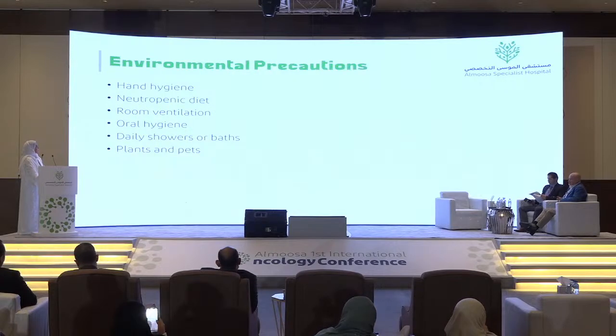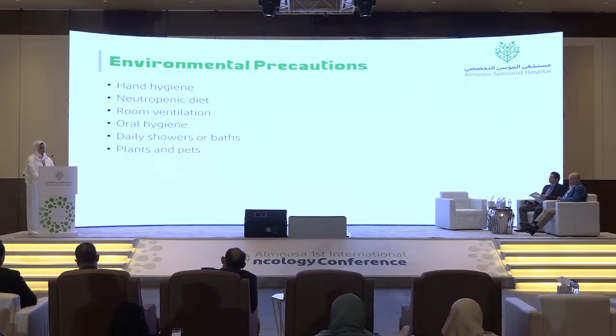For a patient with persistent fever despite neutrophil recovery, so the neutrophils have increased but he still has fever, you should always consult your ID and microbiology. They might consider antifungal for you or stop antibiotics.